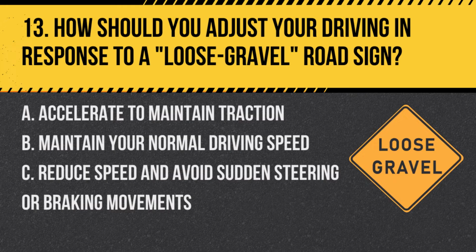Question 13. How should you adjust your driving in response to a loose gravel road sign? A. Accelerate to maintain traction. B. Maintain your normal driving speed. C. Reduce speed and avoid sudden steering or braking movements.